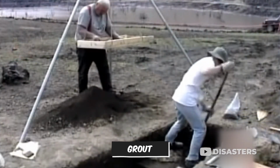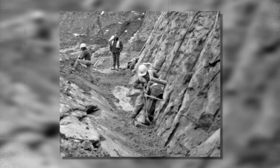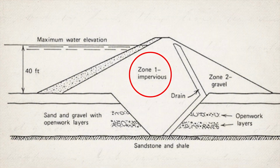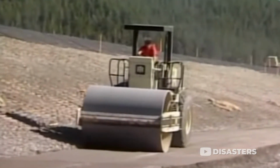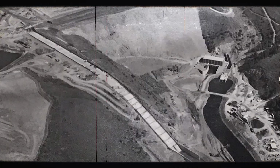Due to surveys highlighting seepage issues, the designers planned to inject grout into the rock under high pressure to create a grout curtain beneath the core, outside the key trenches and downstream holes or tunnels. The dam's embankment was divided into 5 zones, with the central core being the largest and most time-consuming section to build. The core was composed of a mixture of clay, silt, sand, gravel, and cobbles, carefully compacted by tamping rollers. The Bureau of Reclamation engineers believed this to be impermeable. The completed structure would stand 305 feet above the riverbed.